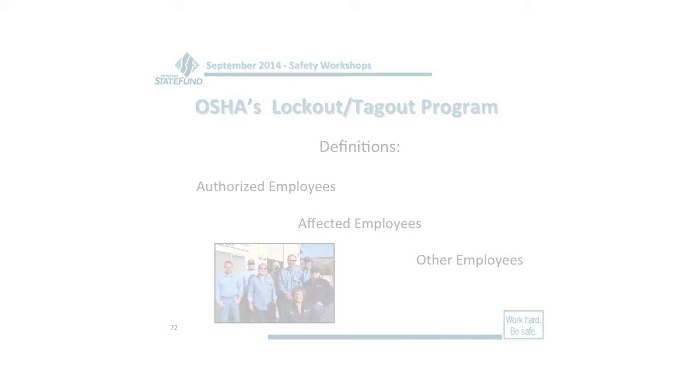But you also have affected employees, and those affected employees may be the ones that actually operate that piece of equipment on a regular basis. But they need to have a clear understanding of what's involved in this process. If I see a lock or a tagout, what does that mean to me? What is this program we're talking about? So they have to have an understanding of what's involved in that program, okay?